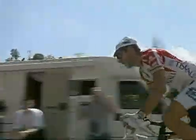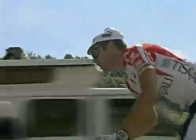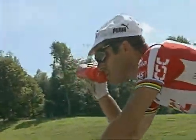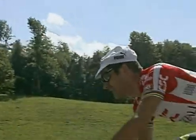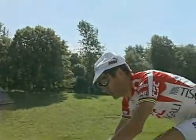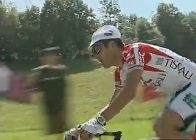He was 4 minutes and 18 seconds down at the start of the day. He gets a 20-second time bonus. He's got a couple of seconds of bonus out on the course today. But there's nobody thinking of him in yellow tonight. It simply won't happen, because once on the slopes, there's going to be a major explosion in that peloton behind, and every man for himself.